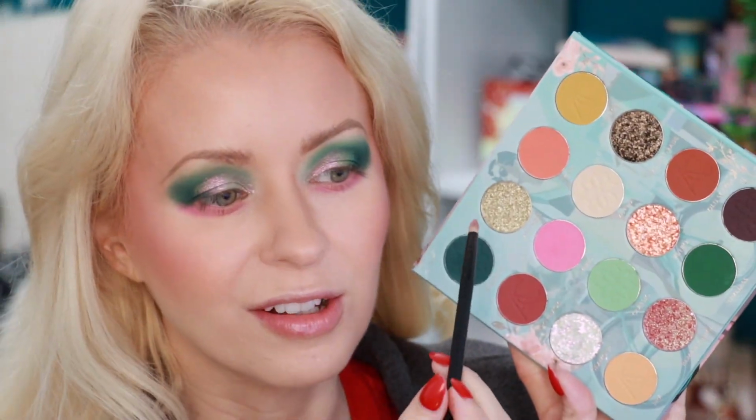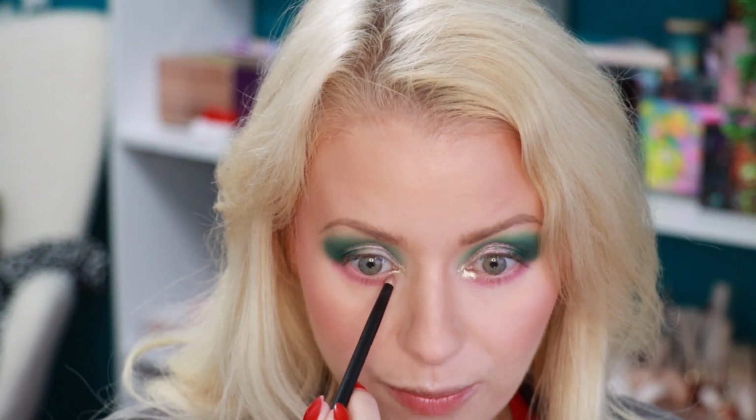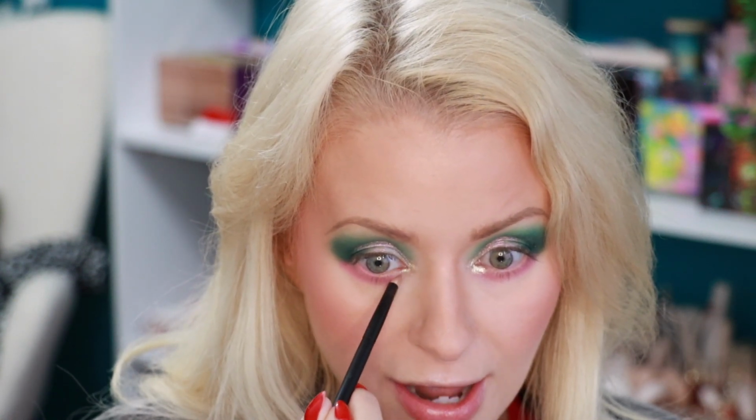Now I'm going to add a little bit of this gold shade to the inner corner. This one is called Antique. Perfect. I just sprayed the brush. I didn't add any of the primer since this is such a small area. But I'm going to pop off camera to take care of those finishing touches, and I will be right back to show you this completed look number 1.